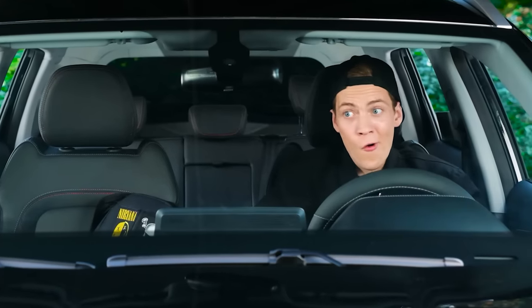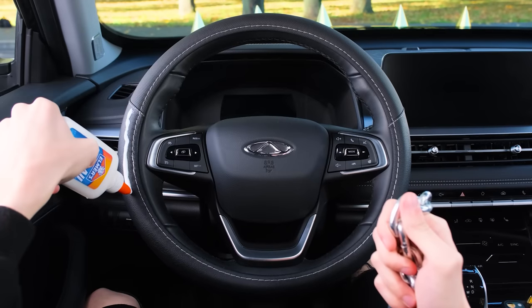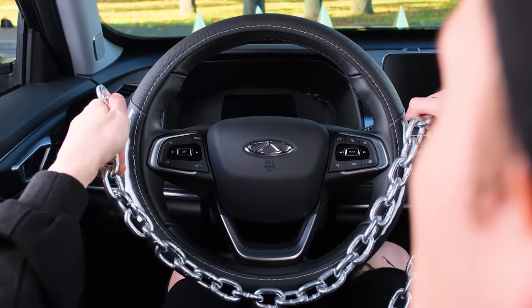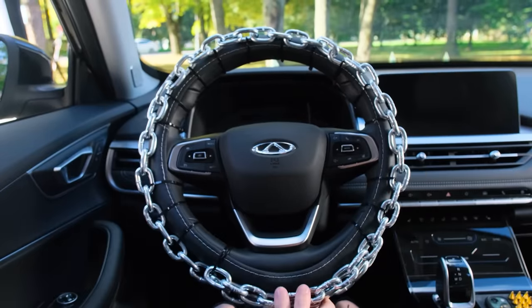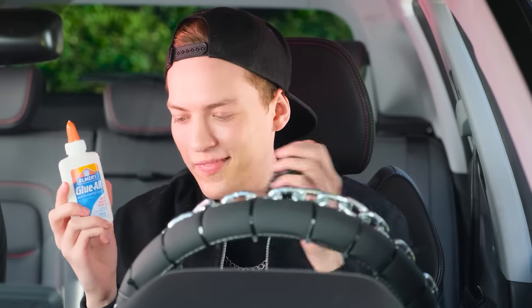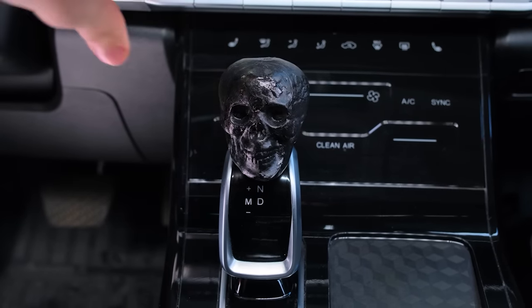What should it be? I have a chain! My steering wheel will be way cooler! Because it will be iron, not fluffy. We just have to wait for the glue to dry. Perfect. So, I have some glue left, so we'll add some more. The skull will look cool and dangerous.